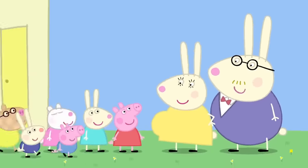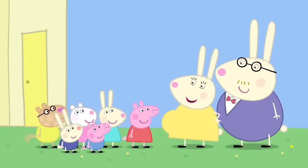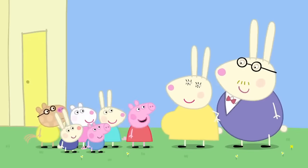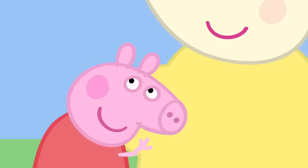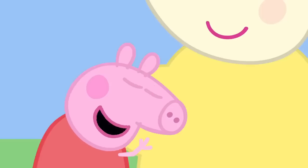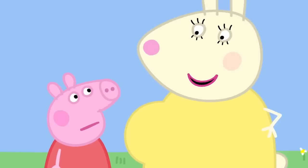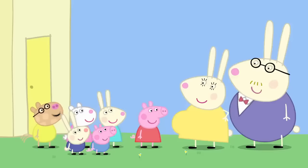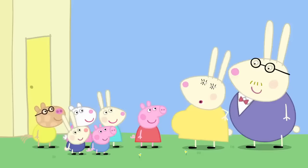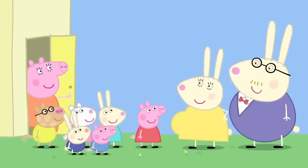Mummy Rabbit? Is there really a baby rabbit in your tummy? Yes. Would you like to listen to it? Yes, please. Can you hear a little heartbeat? Yes, I can. It's going boom, boom, boom. Oh, it just moved. Yes, sometimes babies give a little kick. What will you call it? I don't know. Would you children like to think of a name? Yes, please.